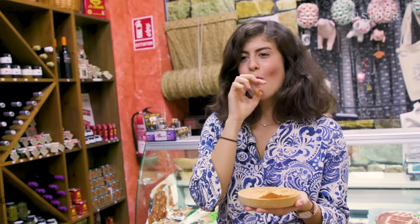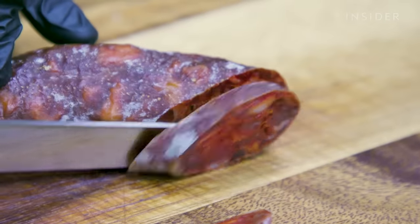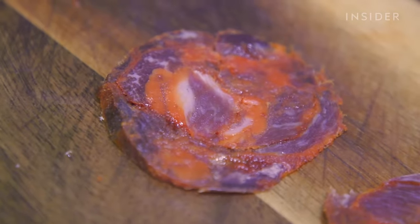But the real test is coming. The real test is this one, which is the spicy version. Let's have it. There is a bit more spice in there. I feel it, but it doesn't bother me. My mouth is not burning. It's nice, it adds flavor. So it's really a milder spice.